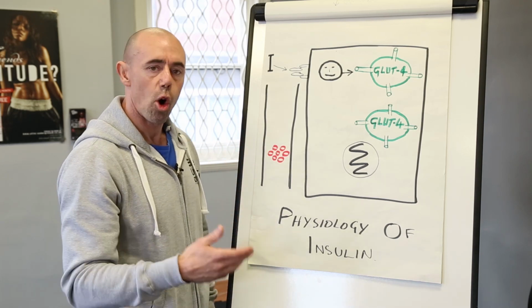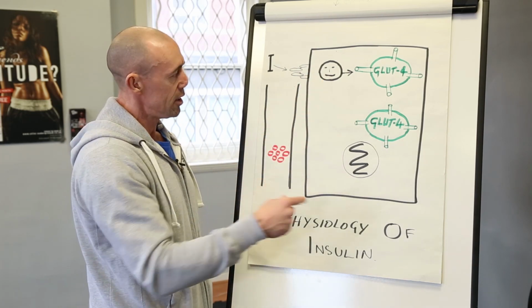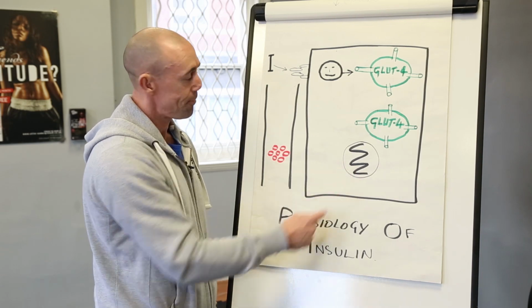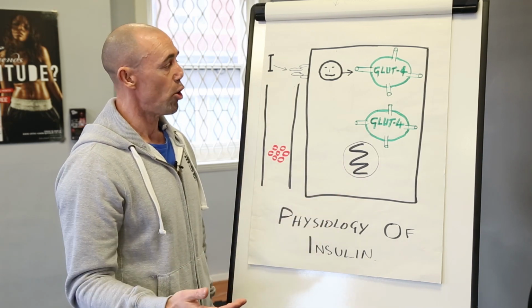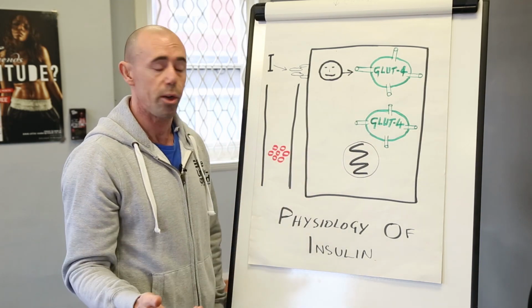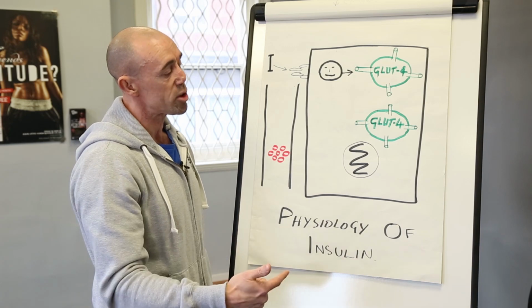When we have too much of a hormone floating around the body, the receptor cells will begin to downregulate, so insulin isn't allowed to act on the nucleus of the cell. A third thing that can go wrong is that there's a multitude of things that can break down inside the cell, which we won't go into. So that's the physiology of insulin and how insulin gets glucose into the cell.